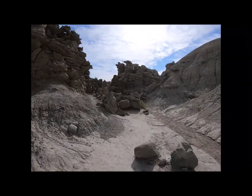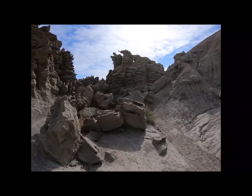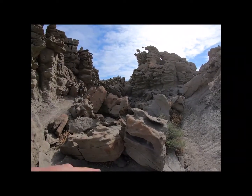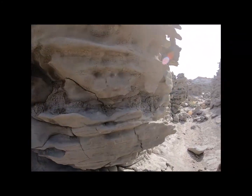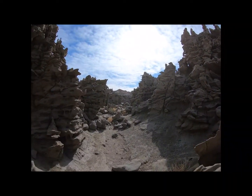Oh, it looks like it had a collapse. A lot of pieces fell down. Shows you just how brittle they are. Looks like we can make our way through there. All right, folks, we're gonna make our way through here. Keep in mind for snakes.